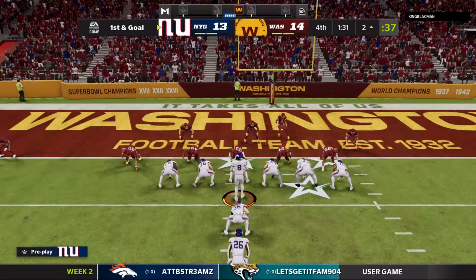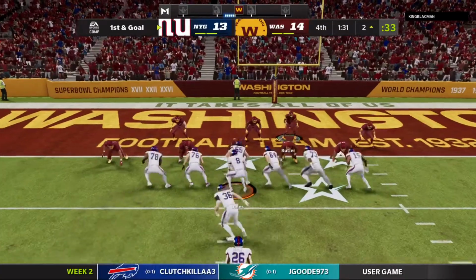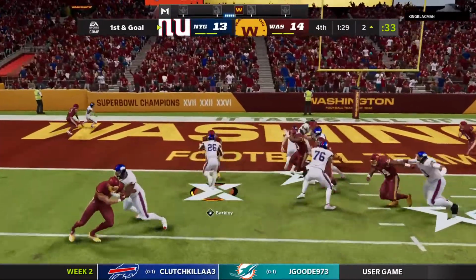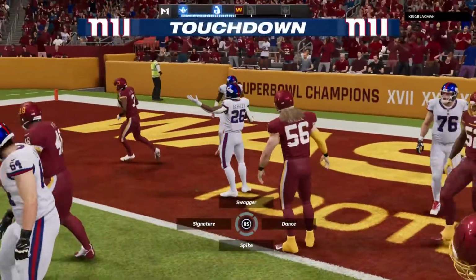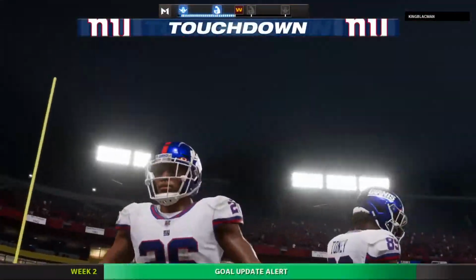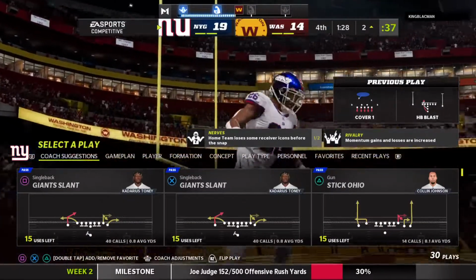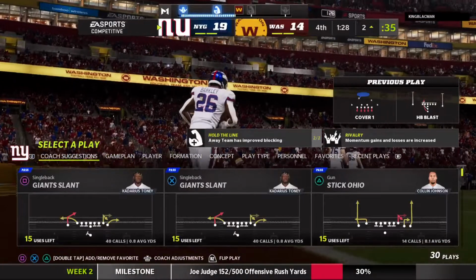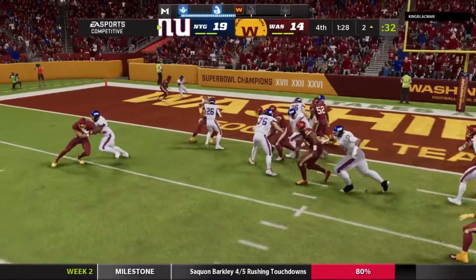And the question now, how do they want to work the clock here on 1st and goal? A field goal would give them the late lead. And Barkley will try to punch it in. And he will take it on in for a Giant touchdown. Saquon Barkley with his second touchdown of the game, 4th of the year.